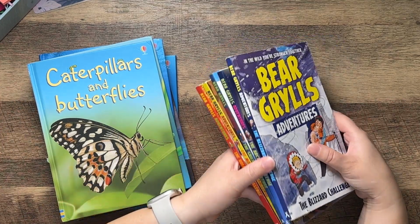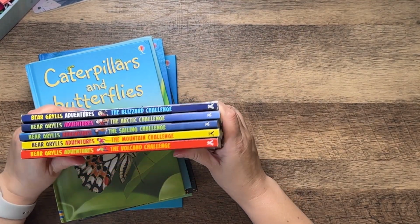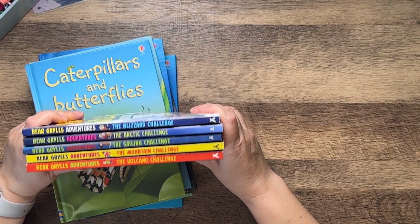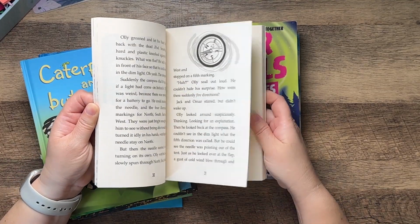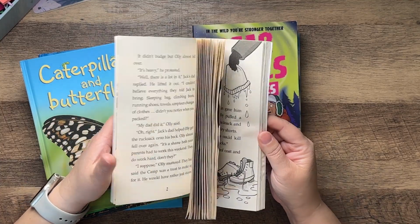Even if you do not want to use the survival unit study, if you have boys or girls that love challenges and nature, these books are a lot of fun and pretty good early chapter books for elementary age. I think they're a lot of fun to go through.